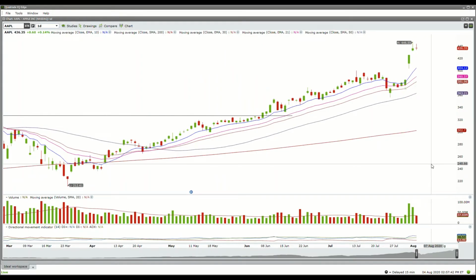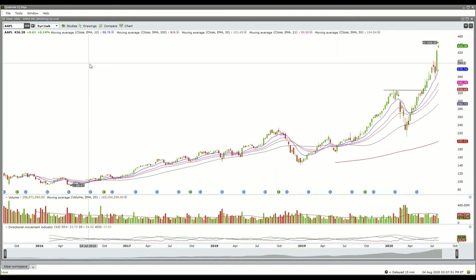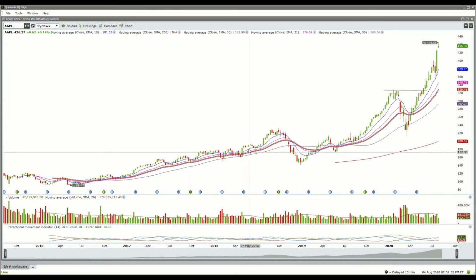Okay, perfect. So I have Apple's chart pulled up here, and we're going to do some technical analysis on whether or not Apple would be a buy. Taking a look at the 5-year 1 week chart, that means one candle is 1 week.